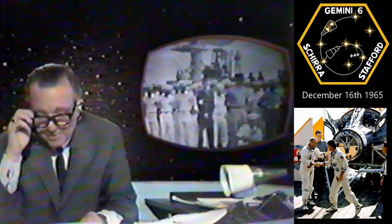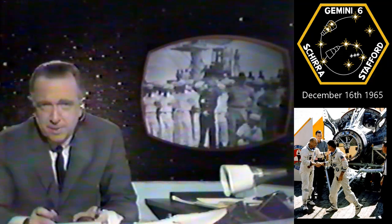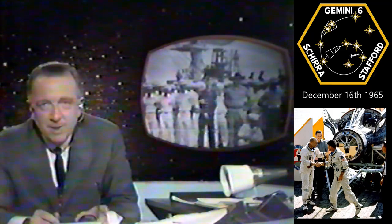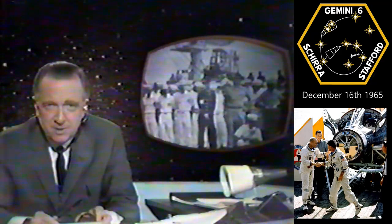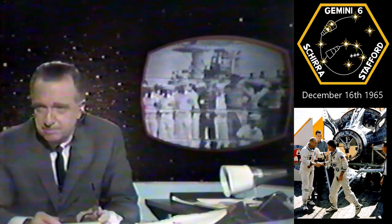As I said, the Gemini 6 is landed between the Wasp and Miami, although it's a great deal closer, fortunately, to the Wasp than it is to Miami. The Wasp itself, 760 miles east of the lower coast of Florida. The Gemini 6, 30 miles from the Wasp. This is Gemini Control, Houston.